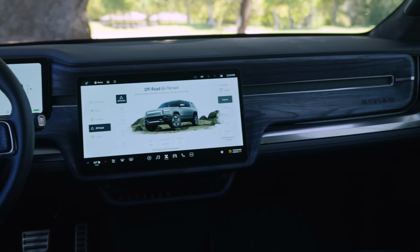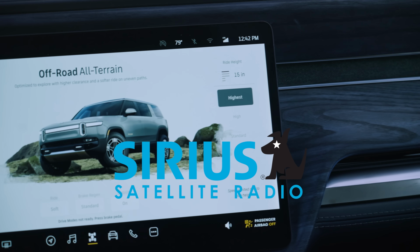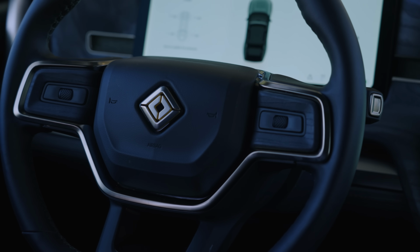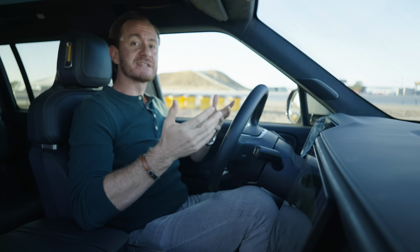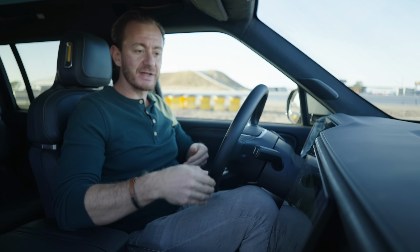But there are a few things that feel lacking. For instance, there's no Apple CarPlay or Android Auto. There is no Sirius XM satellite radio, and there's no real native voice activation. Now, Rivian would say they have all that covered, because you can hook up your phone via Bluetooth and operate it that way, so you don't need CarPlay or Android Auto.